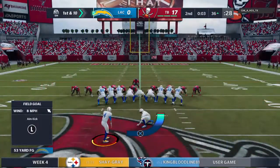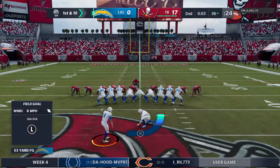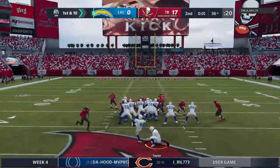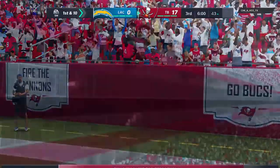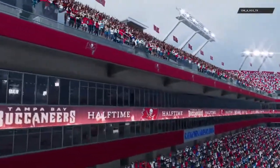So 3 seconds here remain in the half as the field goal unit comes on to see about getting 3 points. And quite a bit of pizza in this box. It's a 53-yard attempt. And he's going to miss this one. Wide to the left from distance. It's no good. So we reach halftime in what's been a fairly one-sided game so far.